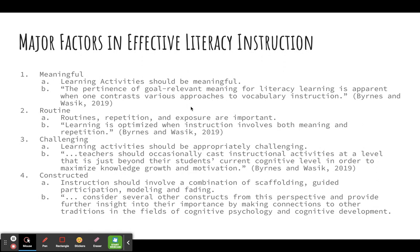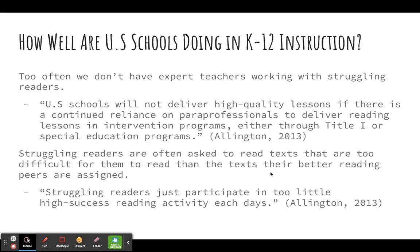Constructed. Instruction should involve a combination of scaffolding, guided participation, modeling, and fading, and consider several other constructs from this perspective and provide further insight into their importance by making connections to other traditions in the fields of cognitive psychology and cognitive development.